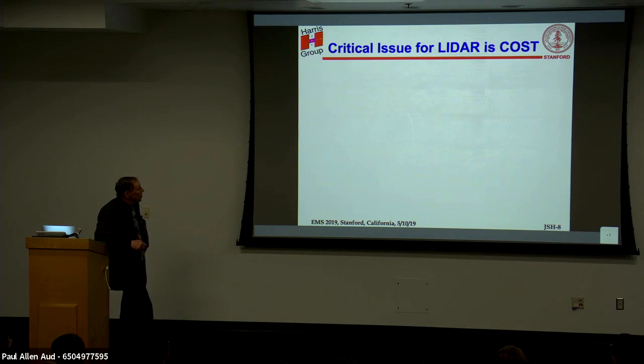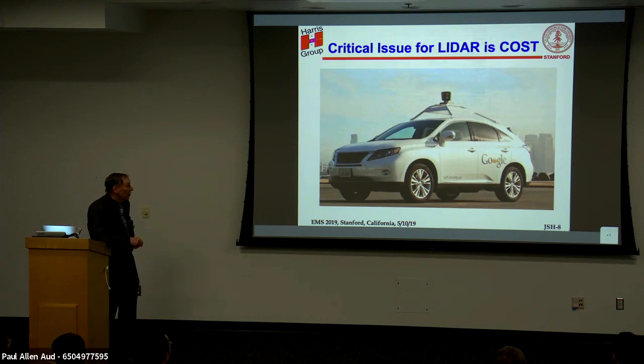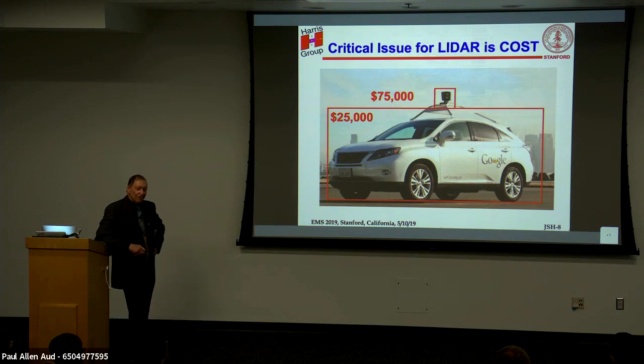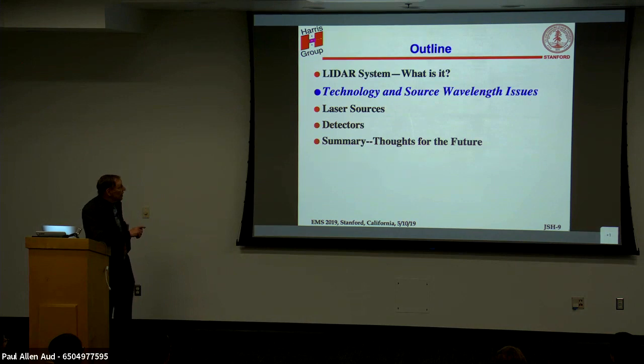So the critical issue for LIDAR is really cost, because you've probably no doubt seen the Google, or now Waymo, cars with the little guy up there on the top. The car is about $25,000 and the LIDAR system is $75,000. So there's not going to be too big of a market for that unless we can do something about the cost of this. And one of the key issues is the technologies that are available.